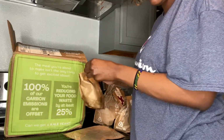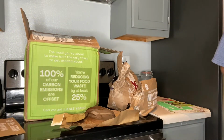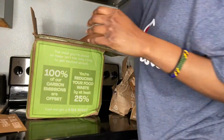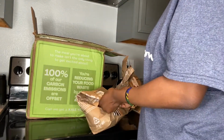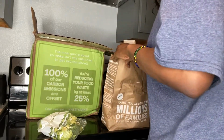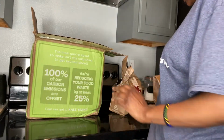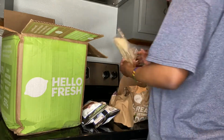So I'm gonna put these in the fridge because I don't want it to go bad. This is the shrimp, which is not much. Everything. And then we have the produce, which I'm gonna show y'all when I actually make the food on Sunday, but for now I'm gonna put it in the fridge so it don't go bad. See ya.